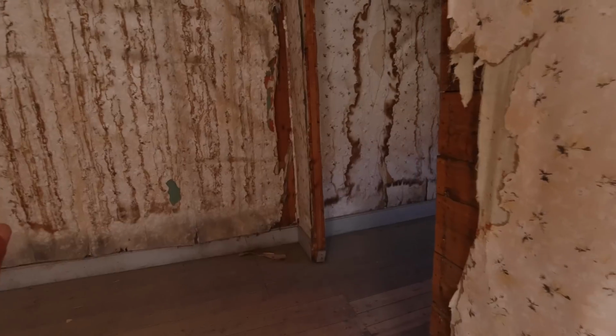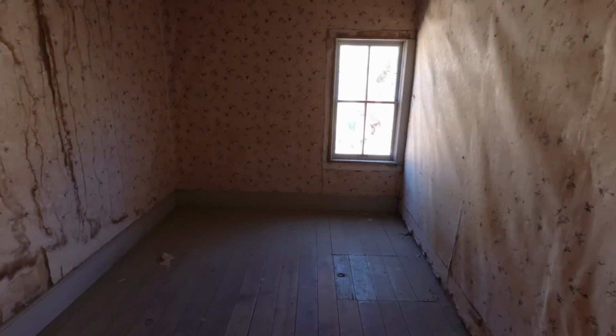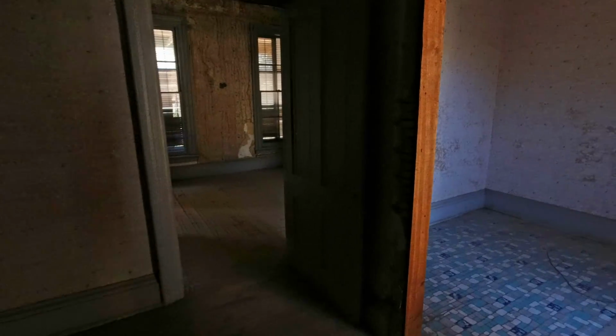We came in from the left. From here we came in. And now we're going to look around to the right. Lots of people here today. Going back out the door we came. It's going to get noisy here. There's people coming in. Another small bedroom here.